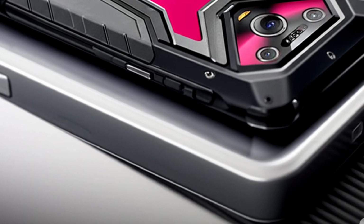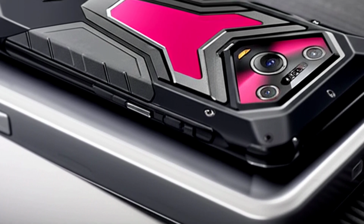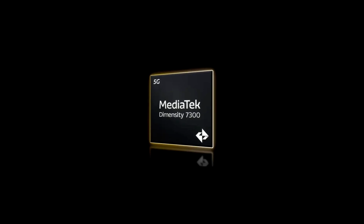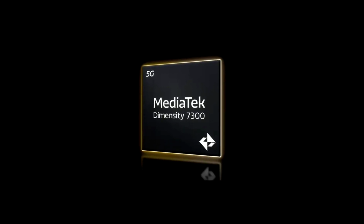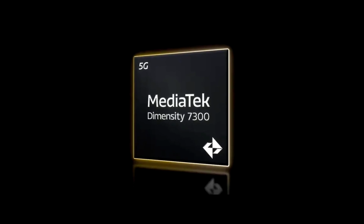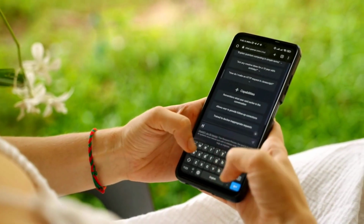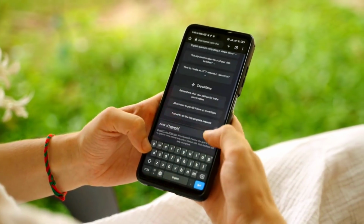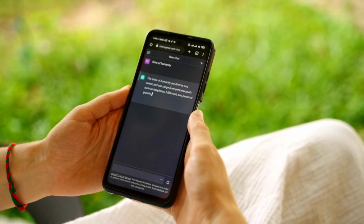Now, beyond these standout features, the Armor 34 Pro doesn't skimp on core smartphone performance. Under the hood, it's powered by the MediaTek Dimensity 7300 processor. This is a modern, efficient 4nm chip with an octa-core CPU that is paired with the ARM Mali G615 MC2 GPU. This means smooth multitasking, efficient handling of demanding applications, and capable performance for gaming. It's not just a durable shell, it has the brains to match.